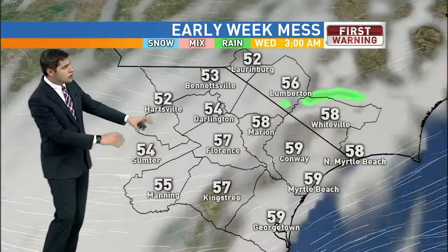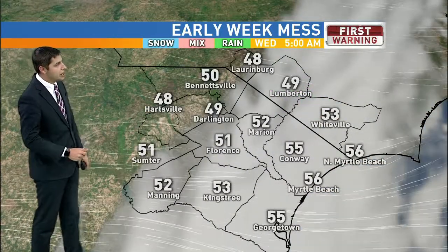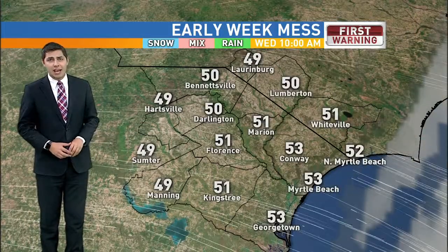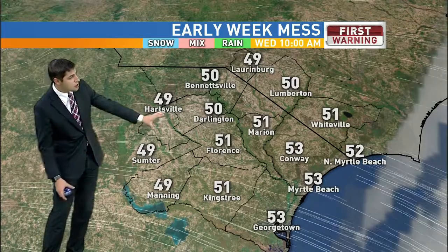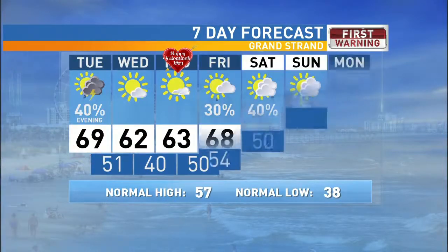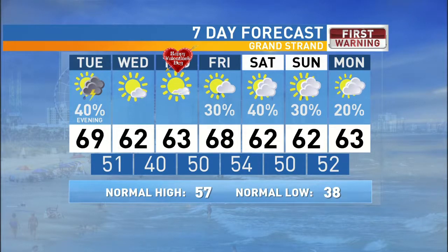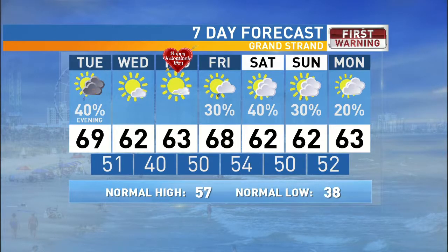After that front clears, we may still have a few straggling showers on the backside with some clouds as well. By 5 a.m., we are fighting with those clouds to get on out of here. And by 10 a.m. tomorrow, we're finally dealing with the sunny skies. But notice our winds coming out of the west-northwest. That will cool us off just slightly. We're talking temperatures there in the 60s for our Wednesday and our Valentine's Day on Thursday. Up to around 70 degrees there on Friday, and then back into the 60s this weekend.